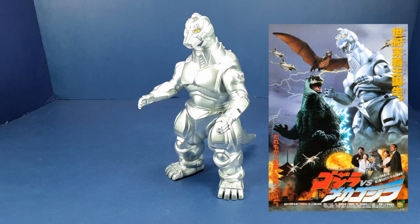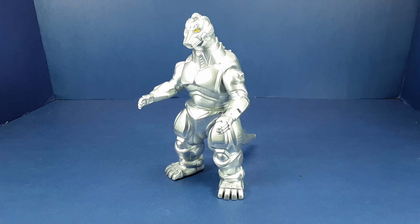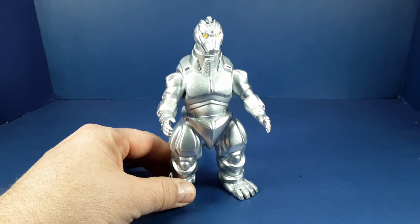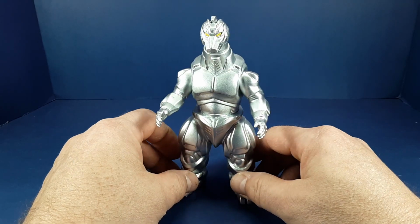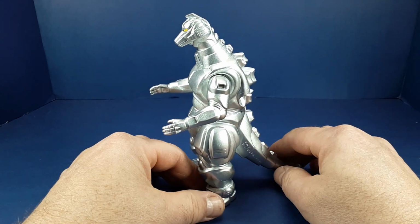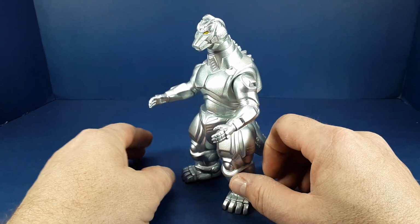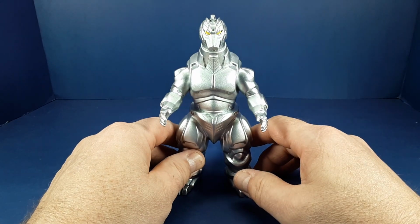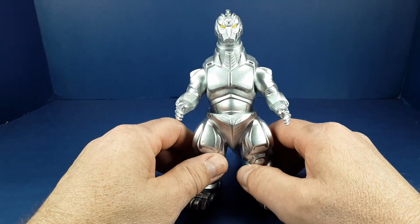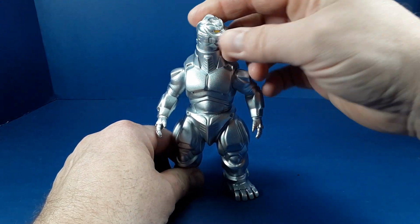The original 1970s Mechagodzilla was a robot from outer space, controlled by aliens that wanted to take over the Earth. But the 1993 Mechagodzilla is on the side of the good guys. And this is a piloted mech. There is a crew inside from the Japanese Defense Force that will fight Godzilla. And he is a very shiny silver all around. Articulation is limited to just the shoulders and the head.